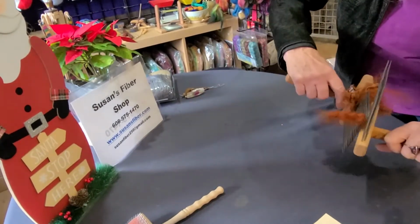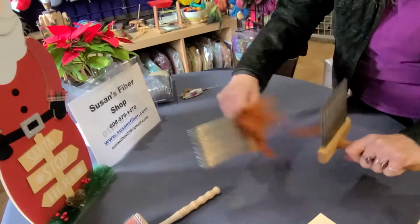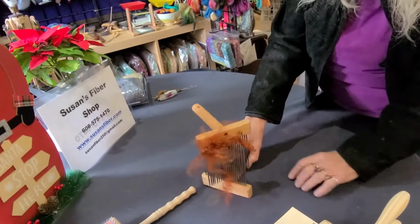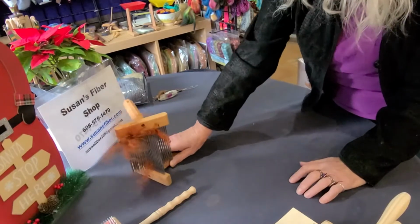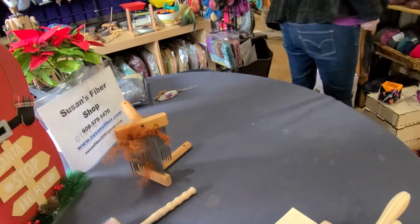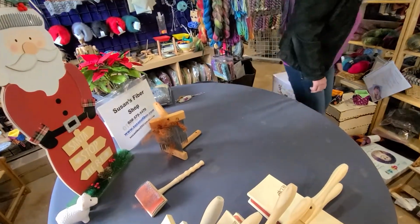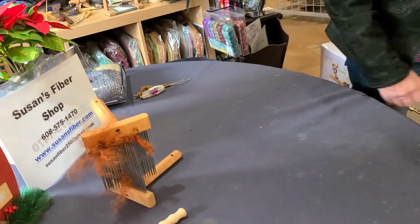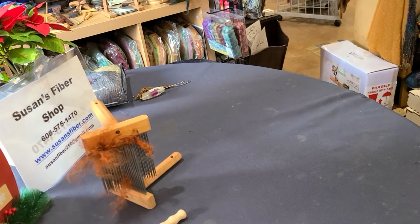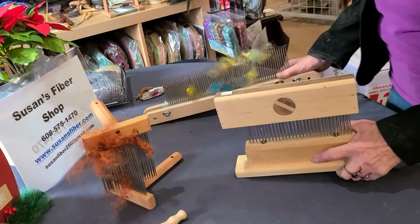And this is how wool combs are used. And you can get these for $195 to prepare fiber. Trying to think of the best way with the fiber. There's other things that you can get too for preparing fiber. I wanted to show you these.